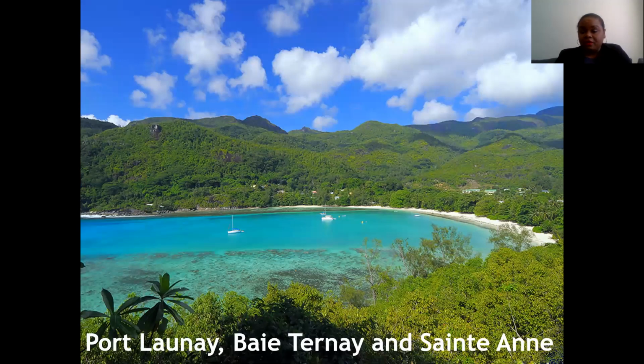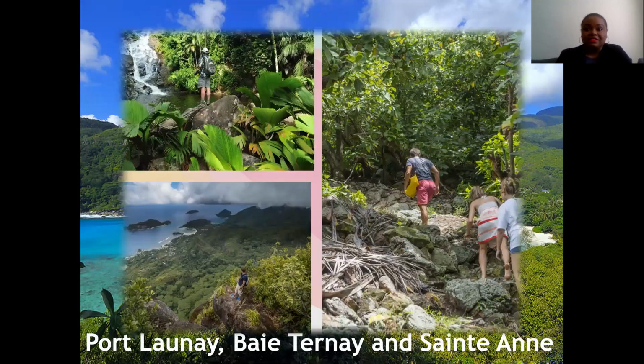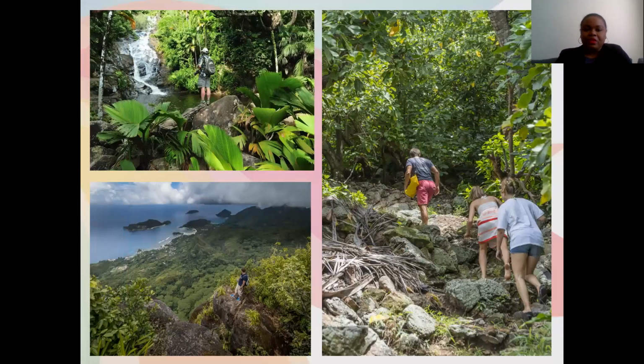We are surrounded by marine parks, so there is the possibility to go snorkeling, to go on excursions in the marine park. We're surrounded by three marine parks just around this part of Mahé. But this also means that it is protected, so no fishing and no motorized sports activities in these parts.